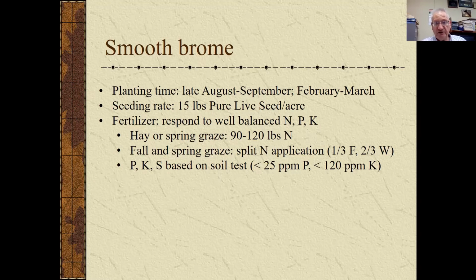If you're going to graze, typically we recommend splitting applications. Maybe we put a third of the fertilizer on in the fall, say September, early October, that time frame. And that's particularly true of nitrogen. You split your application of nitrogen, but that's the time of the year, if you need it, you want to put on your phosphorus and potassium as well. Based on soil tests, those are kind of the thresholds. If your phosphorus is less than 25 parts per million, adding phosphorus might be a thing to do. If potassium is under 120, we might want to think about adding that.